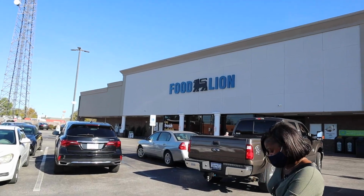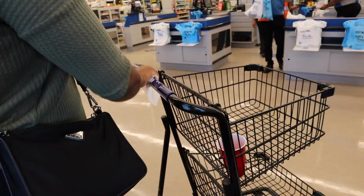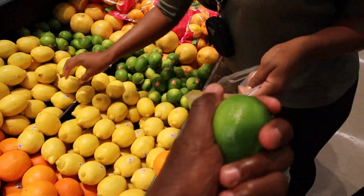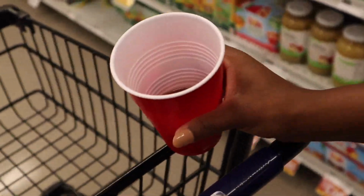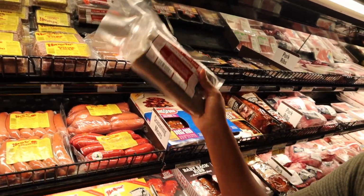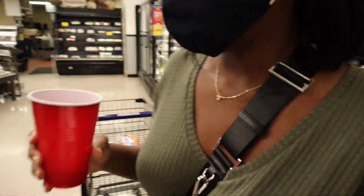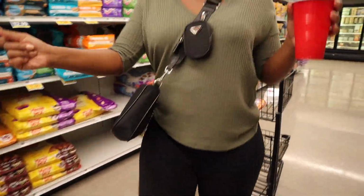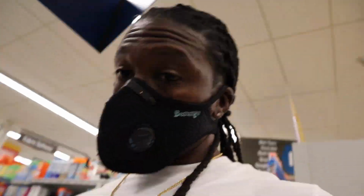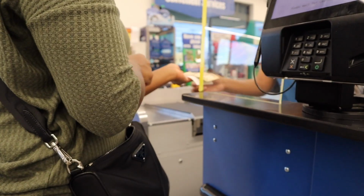Alright, y'all, we're just getting some food line. Gotta get a few groceries out of here. When you're in a grocery store and you got liquor. Yep. Yeah, so only in South Carolina you get that country pudding.